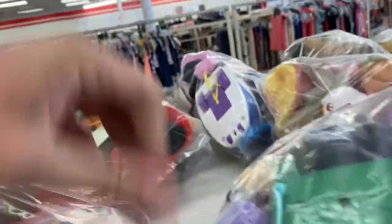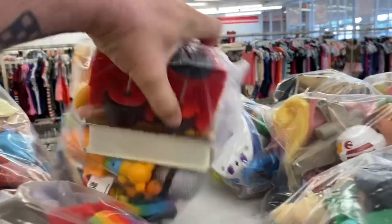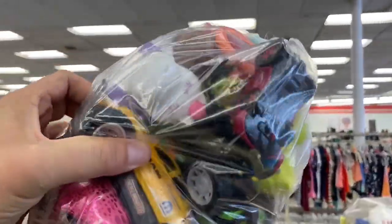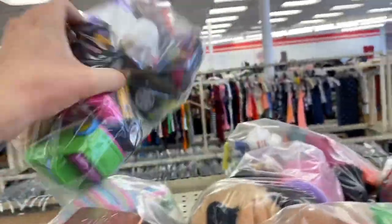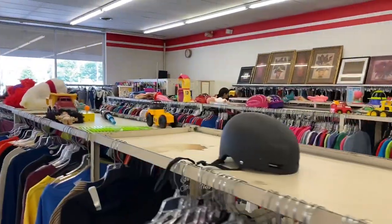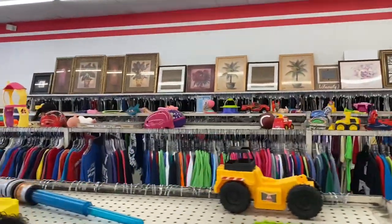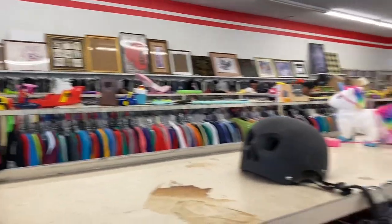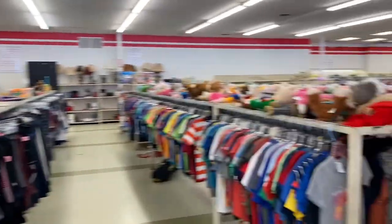Giant Lego soldier. Yeah, looks like there's nothing in here. Just a bunch of junk. Well, I don't really see a whole lot on the shelves. I'm just kind of scanning them, and it doesn't appear to be anything significant.